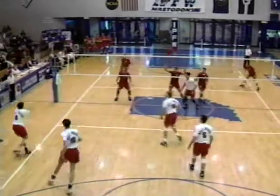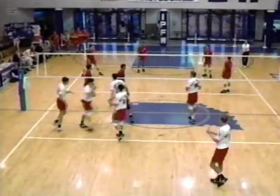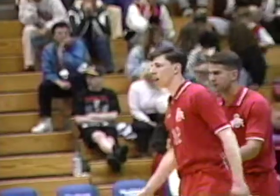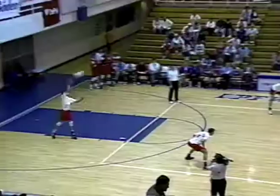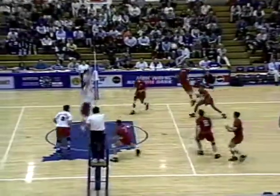Sam Herrero in on serve. Back in Eastman as well. And Eastman failing to cover up that time. Up a little late. Tolliver with the put down. Tolly's just done a nice job. He's just got to remember, hit cross court. He's getting a lot of sets. You can see that Romano would be getting a lot of sets in that offense.